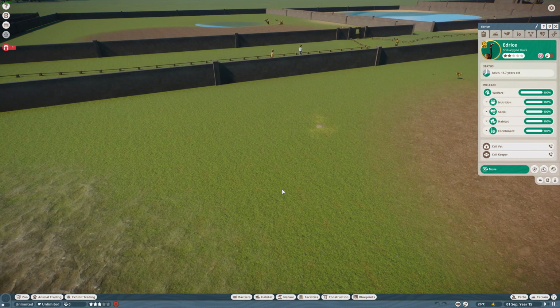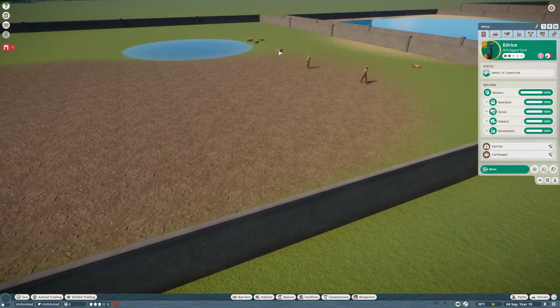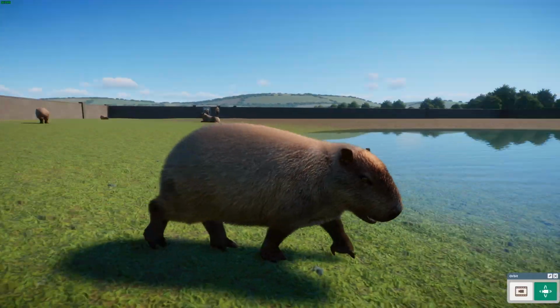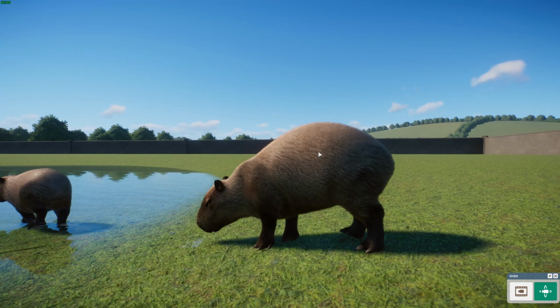So let's move on to the next animal. This one was done by bubblywums and GiornoPizza. We have got the Capybara, and we have to say these are the cutest little guys. Look at these babies, they are so cute. We'll have a look at the adults first.